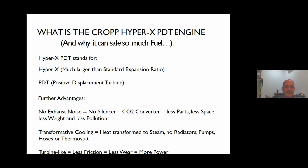In our engine, we have a turbine-like motion, but we have some contact with the housing in such a way that we don't have friction. And because we have that contact, we can hold the shaft and no material will go through, which means we have no bypass loss. That is called positive displacement, because the piston positively displaces the volume that is being pumped by the engine, and therefore, when you stop the shaft, no more material is moving. So the bypass loss is eliminated.